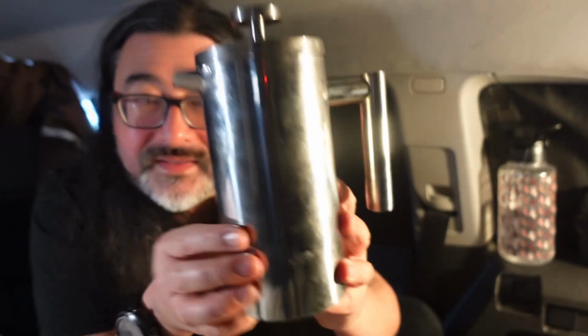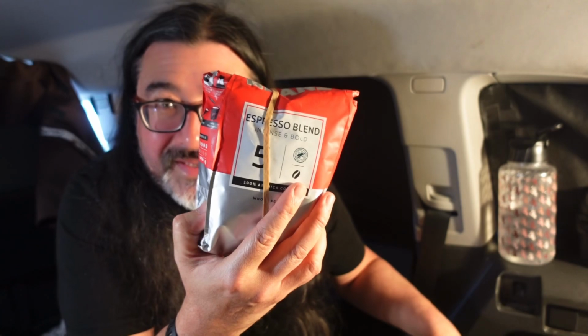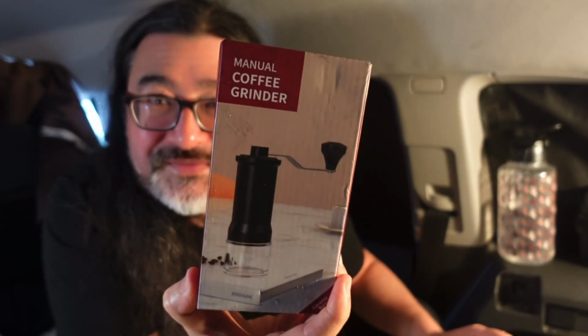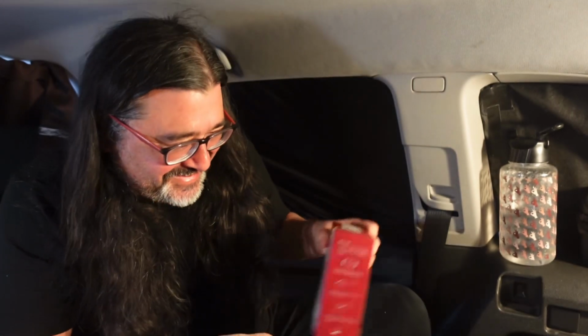And that is this bag of coffee beans and a manual coffee grinder. Yes, I have a proper insulated coffee pot. So we are going to crack on with that straight away because I am in bad need of some coffee.